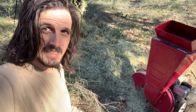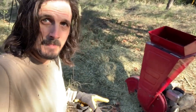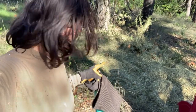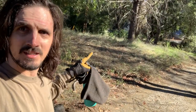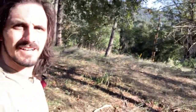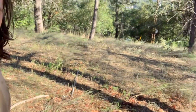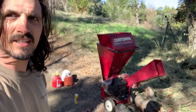I lost my beanie running around. I think I might have fallen in some poison oak. But I did a bunch of mulching. You can see on the ground here, and back here we can start to see the ground. So the first session I got a lot more done than I thought. This thing's eating it up pretty good.